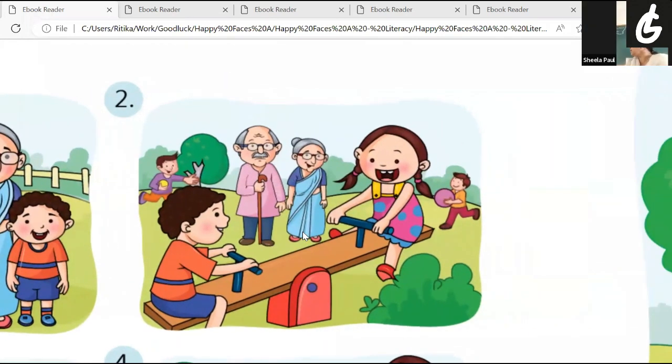Ma'am, I'm asking you the same thing. Now, what is happening in the second picture? The grandchildren are playing and grandparents are looking. I think they came for an evening outing. Oh, they came for an outing. Okay, where are they playing? Where are the grandchildren now? On a seesaw. They are on a seesaw.